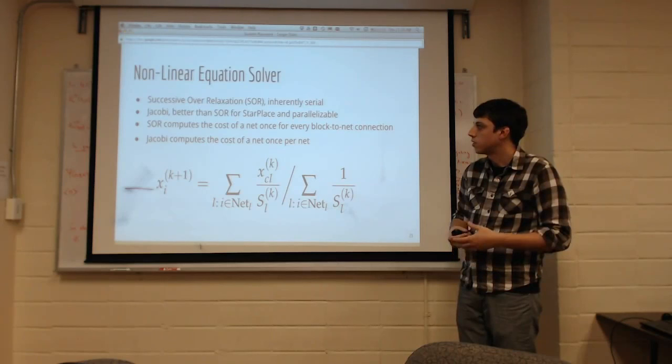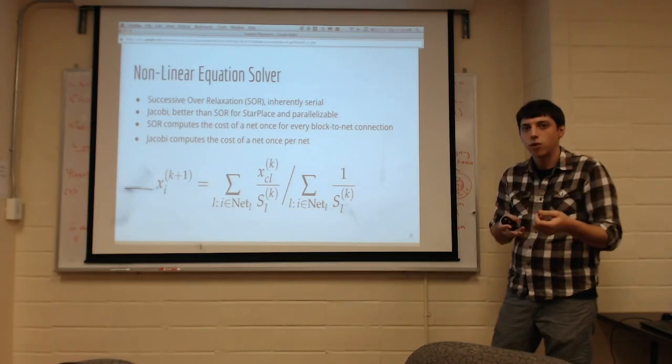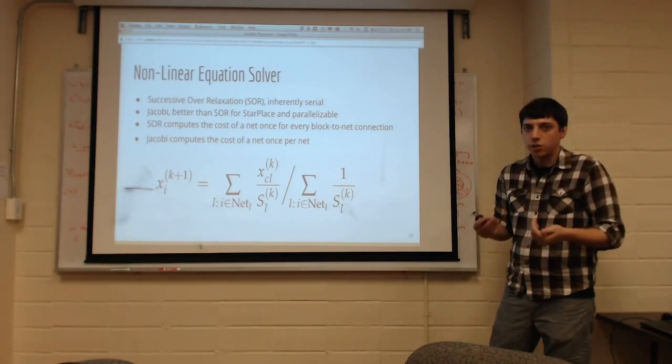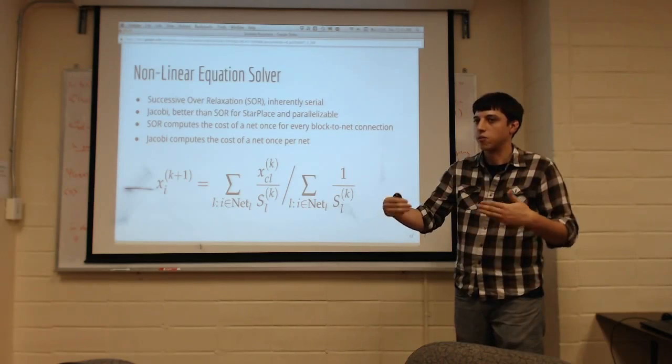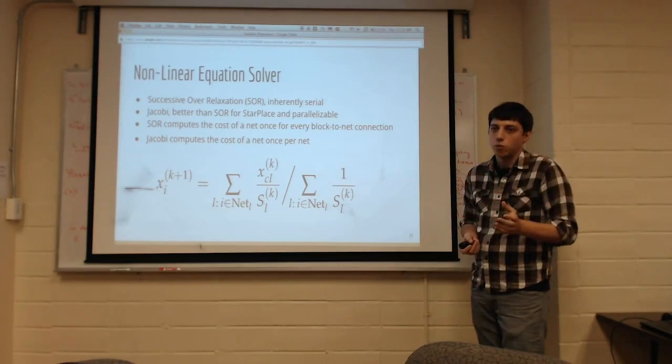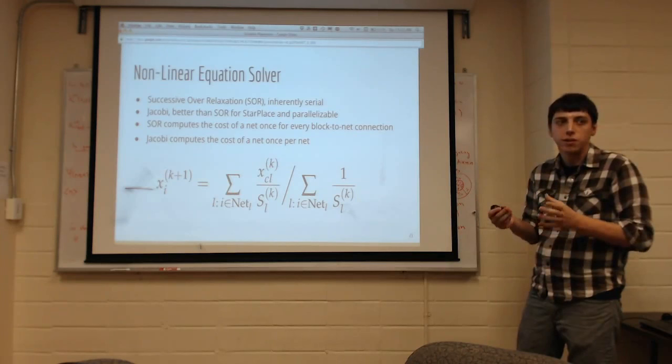And the reason for that is whenever a variable is solved in successive over-relaxation, you have to update the cost and the center of gravity for all the nets connected to that block. And so every net then has to be reevaluated for each one of its blocks. In contrast to that, the Jacobi evaluates the cost and center of gravity of the nets once and then updates the block positions and then repeats. So the updating of the cost of the net, because that square root operation is the most expensive computation that happens, you have to update once for every net to block connection, which is at least two, because every net must connect two blocks. And so we obtain higher quality solutions faster using the Jacobi.